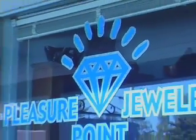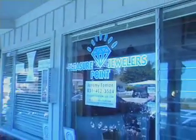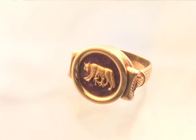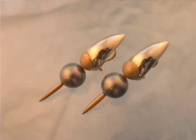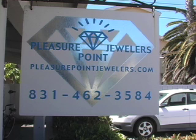Well, I've been working for a lot of other jewellers in the area for maybe 10 years, and I had the opportunity to open my own store about 18 years ago. It had always been my aim to be a self-sufficient jeweller working on my own. I finally found a small spot on 41st Avenue originally, and then eventually I found a nice spot here on 26th and East Cliff, where I've been ever since.